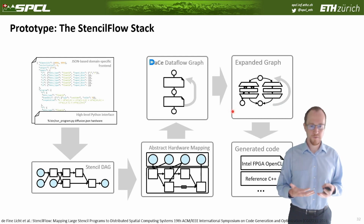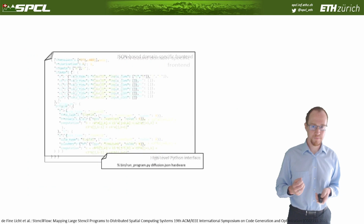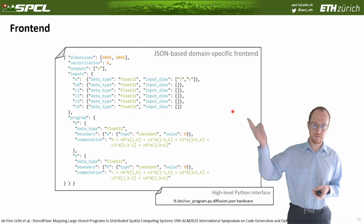So the StencilFlow idea and prototype really starts from a way to express these stencils that are then compiled to the stencil DAG. The way to express these stencils is currently a JSON-based front end. It is still not usable by a domain scientist, because you can see this.